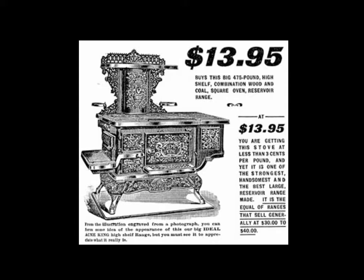This first visual we've got is an ad from a Sears and Roebuck catalog, and this for us is going to represent consumer credit. Consumer credit, just like we have credit today, you have credit cards, right, that you pay, and then if you can't pay off the credit card by the end of the month, then you pay a little bit of interest on the money that you have borrowed from the credit card company.